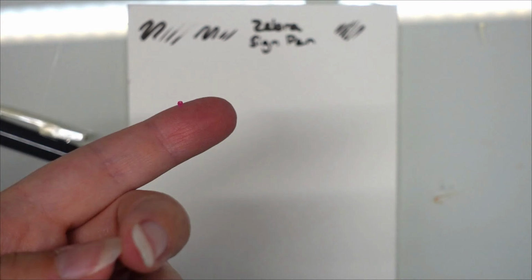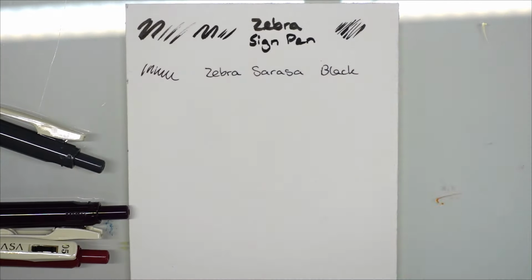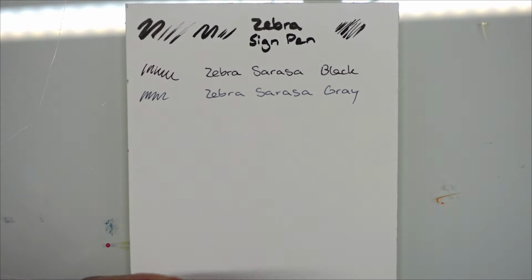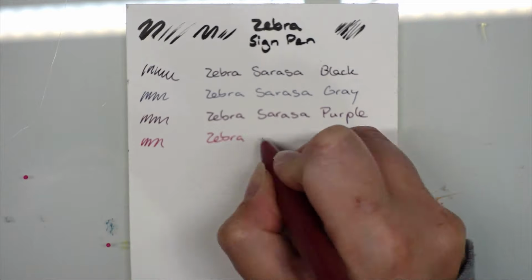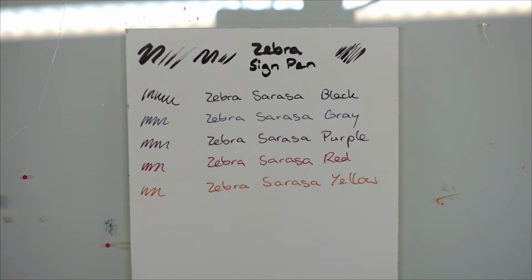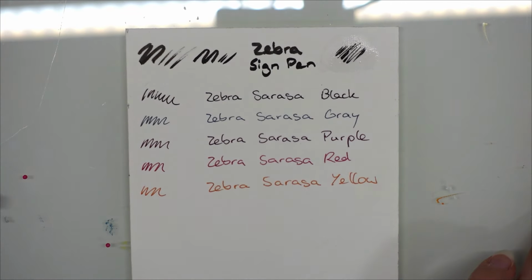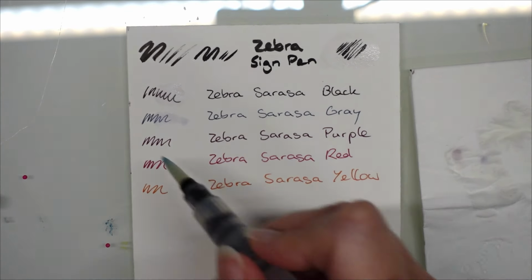The Sarasa vintage pens threw me for a loop because the tips are all covered by these little pink balls that you need to take off first. Also, there are no color names on these, but they are basically black, gray, violet, red, and yellow. The yellow pen looks a bit like yellow ochre to me. These are waterproof for the most part. If you go over them with water, they keep their shape, but there will be just the tiniest bit of color that comes off, which could be a very nice effect if you like that.